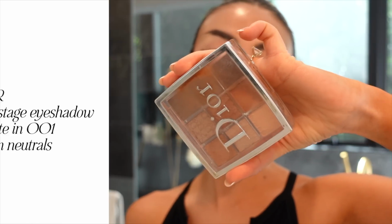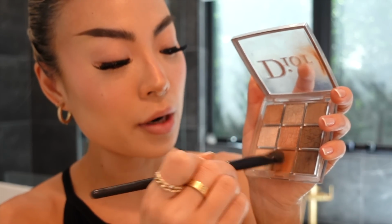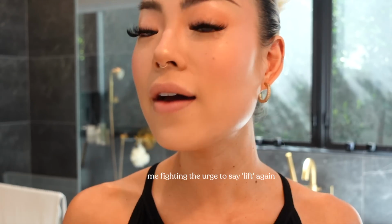Next, we're moving into the eyes, and we are using this Dior Backstage Warm Neutrals eyeshadow palette. Clearly, I use this one quite a bit, and I'm gonna take a brush like this and just sweep it over my eyes. I like to mix these two colors, but I love a warmer neutral color. How I like to apply it is starting from here, and I apply it this way. You don't fill that color in, and it gives your eyes a bright, more open look. And then again, just sweep this up. Do you guys see there's just ever so subtle.